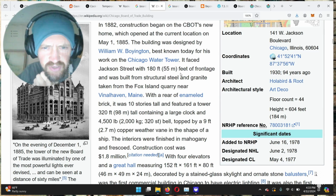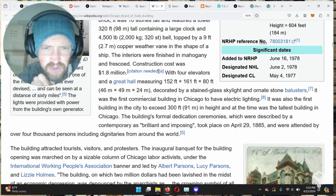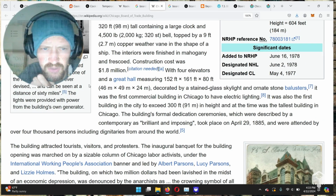It faced Jackson Street. The front was structural steel and granite, they're saying granite taken from Maine. It was 10 stories tall and featured a tower 320 feet tall containing a large clock bell, topped with a 9-foot copper weathervane in the shape of a ship. Construction cost $2 million, with 4 elevators.